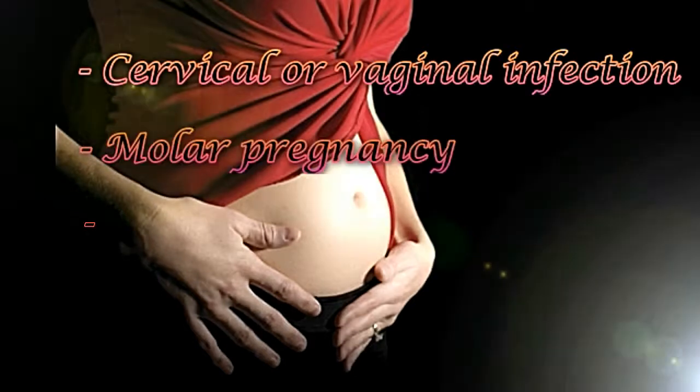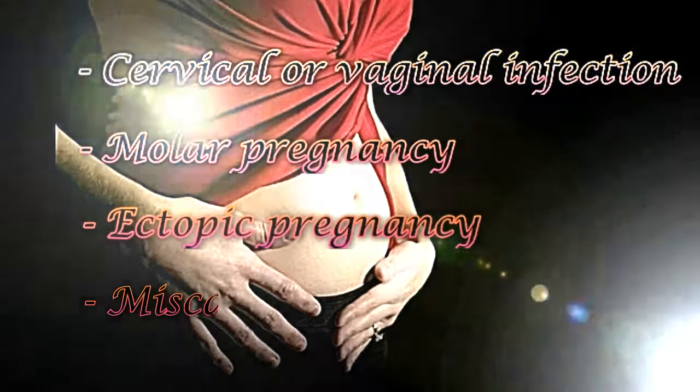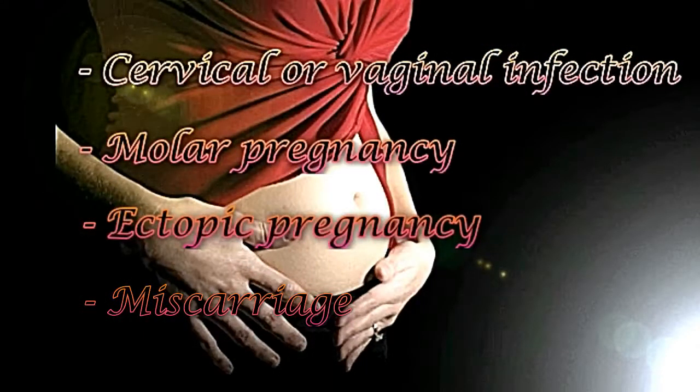Ectopic pregnancy. Similar to molar pregnancy, this is another cause which occurs when the fertilized egg is implanted outside the uterus. In most cases, the egg settles in the fallopian tubes and so it is also known as tubal pregnancy. However, both molar and ectopic pregnancies should be removed as early as possible, for the mother's safety. Miscarriage. This is an unfortunate cause in which the body expels the fetus, often for unknown reasons.